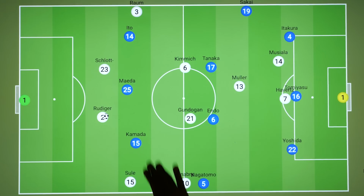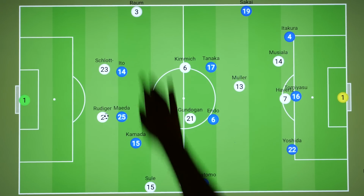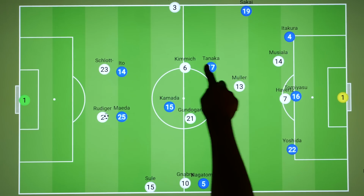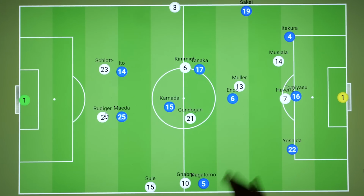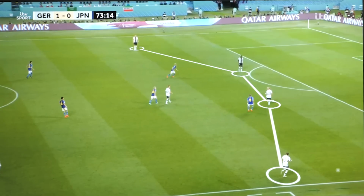Now, instead of a front 3, using a front 2, again still allowing them to apply pressure directly onto the centre backs, and one forward now dropping in to help cover one of the pivots so that they weren't heavily outnumbered in the midfield. So now Germany temporarily switched to a more traditional back 4.